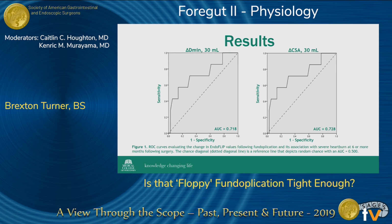The first question was, is there an association between the variables and the outcomes? Or otherwise, can we use EndoFLIP to predict whether or not you're going to land in the severe heartburn group or the mild asymptomatic group? And the second question is, if there is a correlation, what is a good separation point that will help us determine who's going to fall into what bucket? And that's going to give us the maximum specificity and sensitivity.